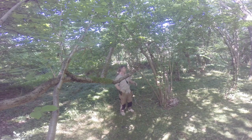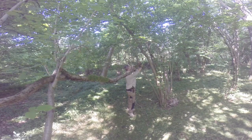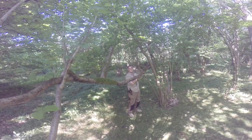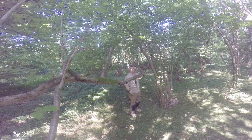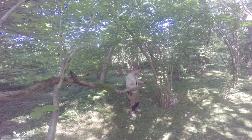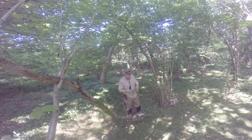So I've got a location for the lean-to here, but what I want to do is bring this out of this sapling, and obviously I'm going to attach the main arch there. Good height. Got natural jute twine. Obviously it'll rot down lovely. It's not going to leave any trace behind.